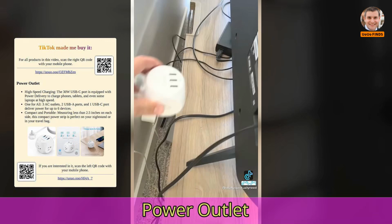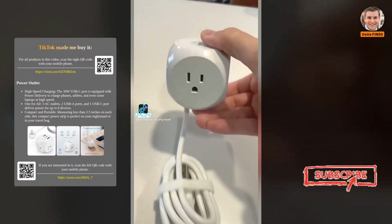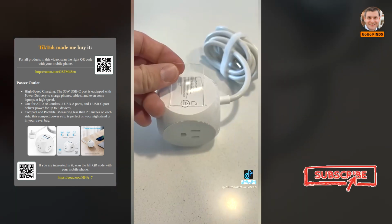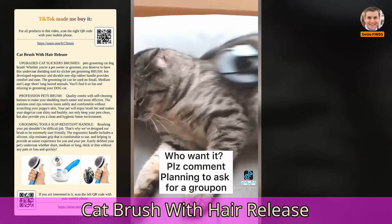Power outlet. Neat things I found on the internet, part 1. This is a box I found on Amazon that has 3 plugs and 3 USBs, and you can also stick to the wall or the table. Pretty neat. Cat brush with hair release.